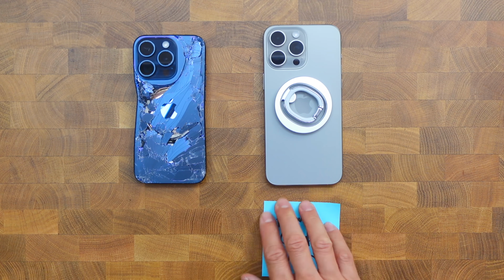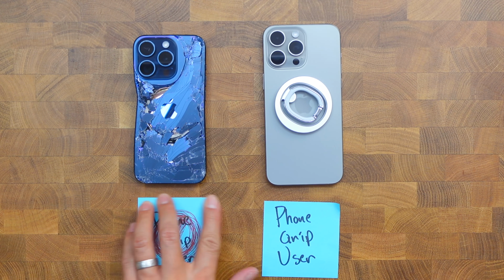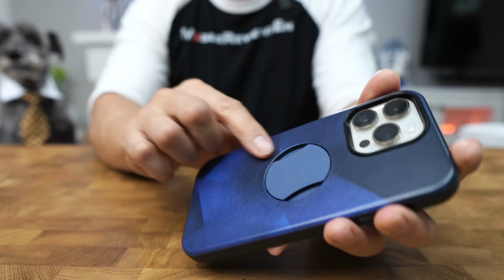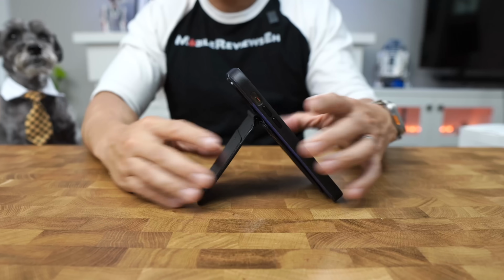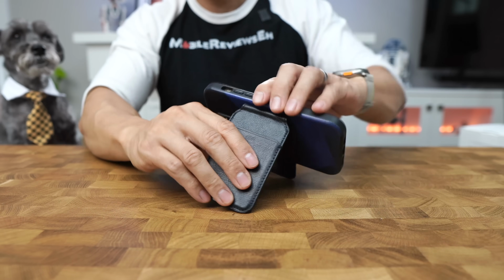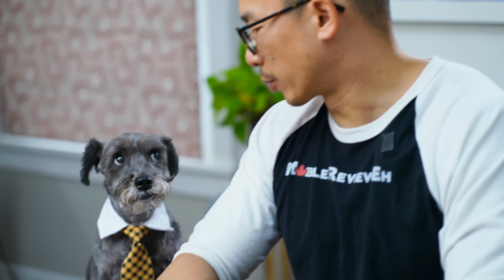You can use any MagSafe accessory with this phone grip case. That is amazing, really. I personally think that a phone grip is a must-have accessory for any iPhone user, so being able to bake the functionality of that into my everyday carry is pretty awesome. The only thing missing from the setup is just a really good stand, but because it's MagSafe capable, just take like an ESR magnetic wallet and then bam, look at that. Whoa, that's pretty awesome, right, puppy?